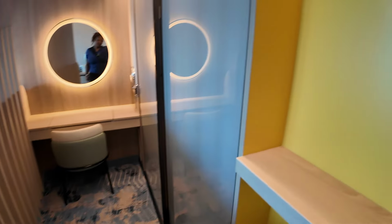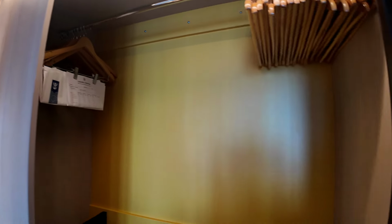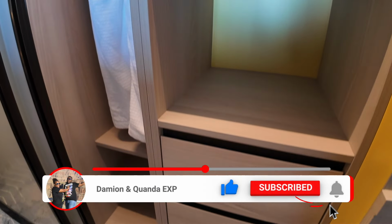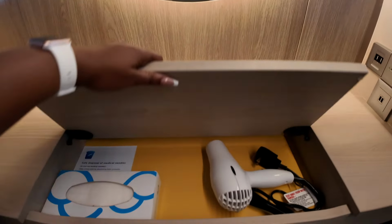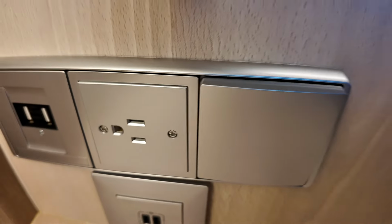Directly behind the shower or the bathroom, there is a closet, which does have sliding doors, with a safe and shelving and drawers. Also have a vanity area, that's pretty nice, with some outlets: USB, USB-C, and a standard outlet, US outlet at least.